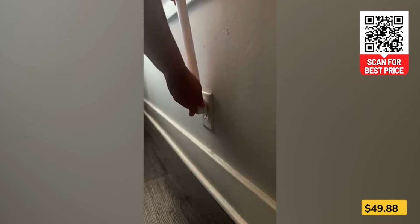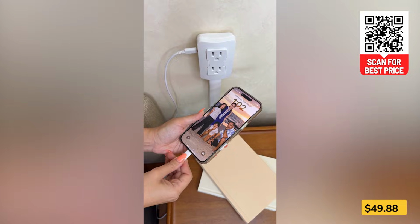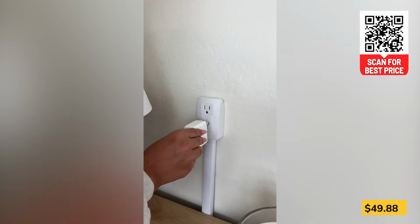The body swivels and adjusts to fit tight spaces without tools or installation. Just plug it in, stick it in place, and finally stop crawling on the floor for power.